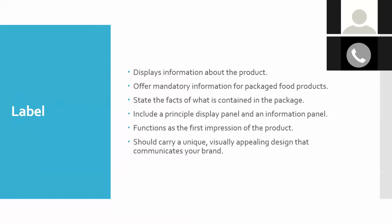It really functions as the first impression of the product and should carry this unique, visually appealing design that communicates your brand. So using similar fonts with your brand on your logo and throughout all of your labeling process is important. Sometimes it's standardized. Again, the nutrition facts label is standardized. They have a font, you need to keep with that. But talking about these other things is important, and making sure that it communicates the same thing.